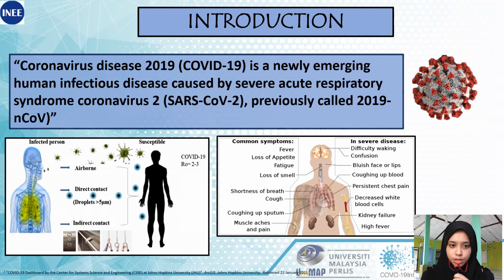Okay, now we move to the introduction. So, what is COVID-19 actually? Coronavirus disease 2019 is a novel emerging human infectious disease caused by severe acute respiratory syndrome coronavirus 2. The primary transmission of COVID-19 is airborne, direct contact, and also indirect contact. As for the symptoms, they can range from mild to severe. For mild symptoms, COVID-19 patients can experience loss of appetite, loss of smell, and shortness of breath. For severe cases, COVID-19 could cause ARDS in the patient, which leads to death.